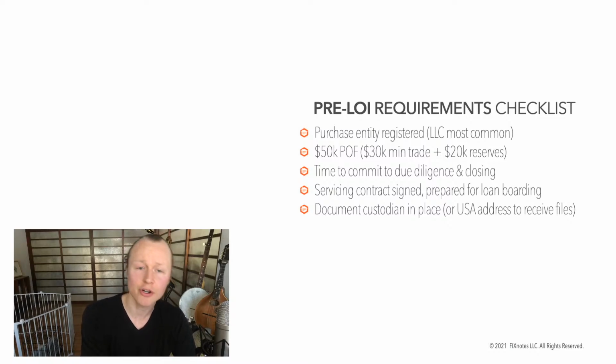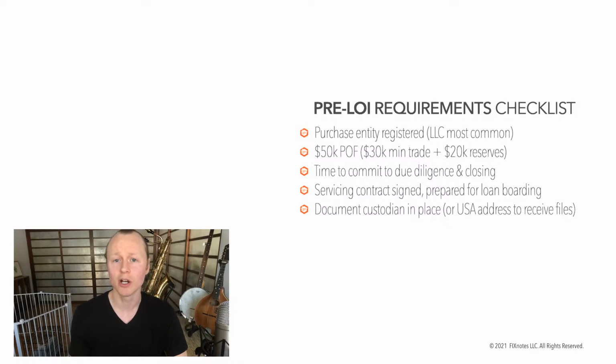You also need to have a servicing contract in place. Now, this is one of the most important vendors that you work with as a note investor. Your loan servicer needs to be prepared to receive those assets and start servicing your accounts for you. You could potentially keep the loans with the seller's loan servicer. That's called servicing retained versus servicing released. But not every seller allows that. Their current servicer might not be accepting new clients. So you need to prepare to have a loan servicer in place.